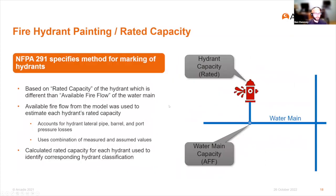Now, that rated capacity is a little bit different than the available fire flow that we were talking about before. The available fire flow is more of a metric of the water distribution system. So it's kind of at the water main. So say an 8-inch pipe, for example, going through a neighborhood, you might be able to get 3,500 GPM off of that main, but that doesn't mean that the hydrant rated capacity is 3,500. You can kind of see that in the diagram where there's basically additional piping and additional losses that happen between the water main and then the hydrant itself.